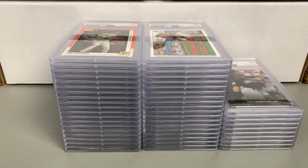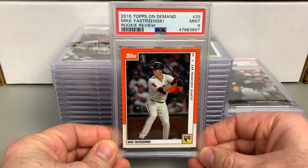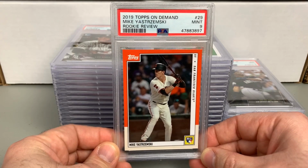Overall, PSA has certainly tightened things up a little bit, no doubt about that. I will say I have lowered my standards over the last year and a half or so. I've let more things go through, but they've tightened things up.